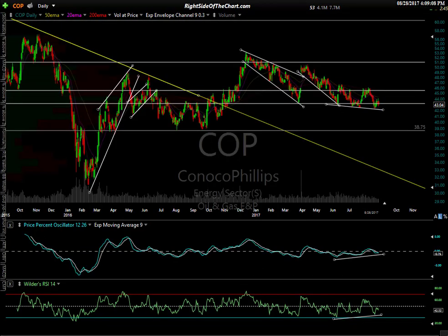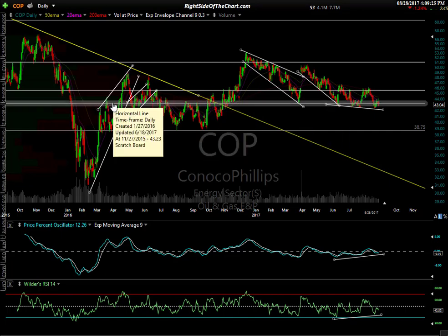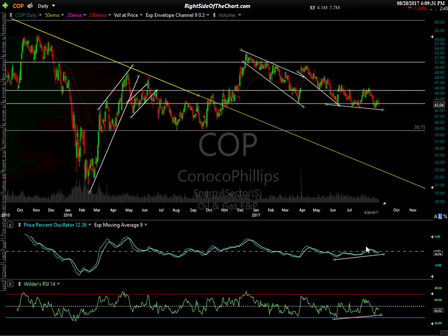COP, ConocoPhillips, just want to point out the divergent low at support. You can see this line here. A lot of reactions. We go to the left. We're a little bit below it, but close enough. We've been dancing on it. Reactions from above, reactions from below, reactions from below. So there's a big mega cap company at support with bullish divergences, or potential, I should say, divergences in place.